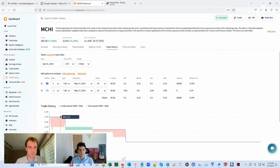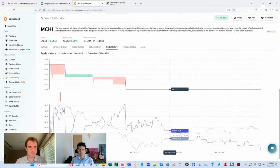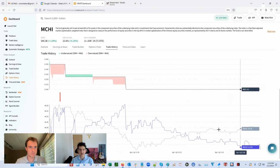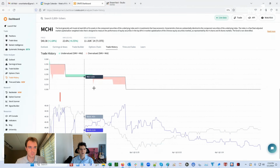So yeah, this has really come down a lot. Let's see what the stock has done. The stock came down, but now is heading back up. So it's about where it was here. This looks like a decent buy. It's only 20 cents. So let's take a look at this trade, Tyler.